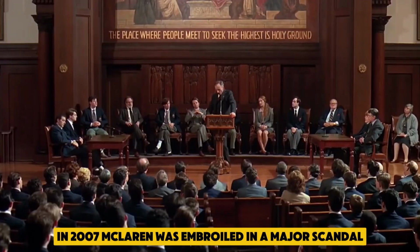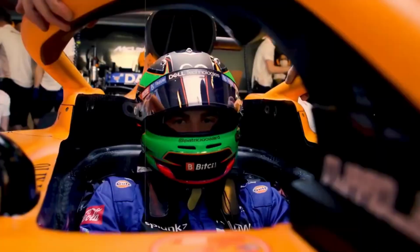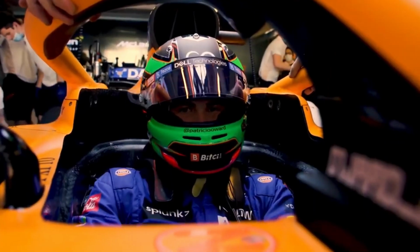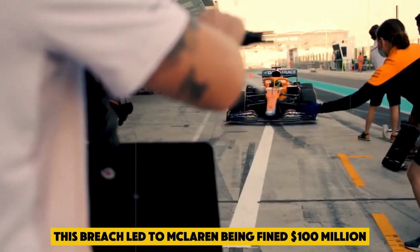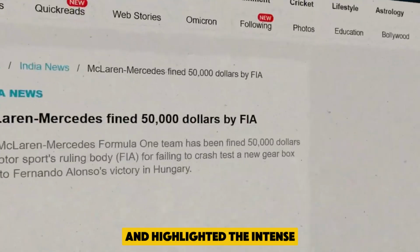In 2007, McLaren was embroiled in a major scandal when it discovered that their chief designer, Mike Coughlin, had obtained confidential technical information from Ferrari. This breach led to McLaren being fined $100 million and excluded from the Constructors' Championship for that season. The incident significantly impacted McLaren's reputation and highlighted the intense competitive pressures in Formula One.